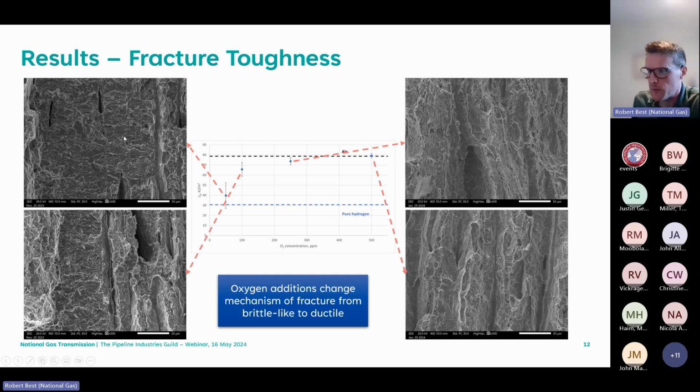So at low oxygen levels, we have this kind of faceted, which is typical of a hydrogen-embrittled microstructure, a brittle-like microstructure, quite flat. As we increase the oxygen, we get a bit more of these dimpled features. And again, as we go even more on oxygen, we get this sort of classic fibrous type microstructure. May not look very different to some, but these are important to material scientists.